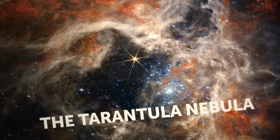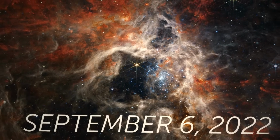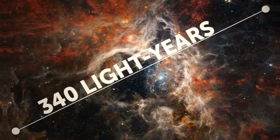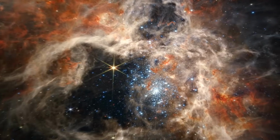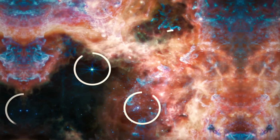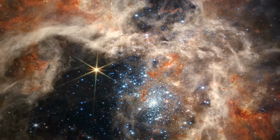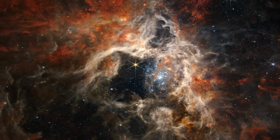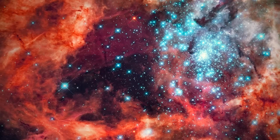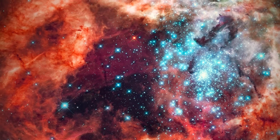The Tarantula Nebula. This image of the nebula with a creepy name, Tarantula, was published on September 6th. The photo covers as much as 340 light-years across. This is a huge distance. Thanks to this image, astronomers have discovered new young stars that were previously shrouded in dust. The Tarantula Nebula is located 160,000 light-years away from us, in the Large Magellanic Cloud. It's the largest and brightest star-forming region in the local group, the galaxies nearest our Milky Way.